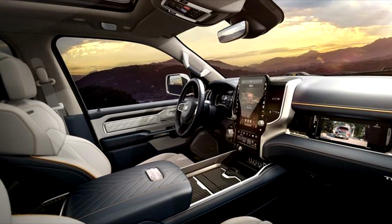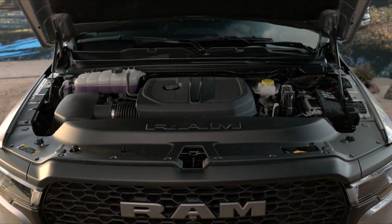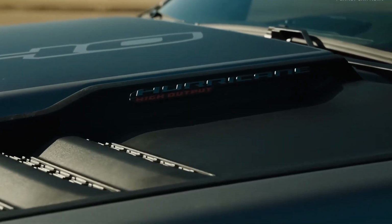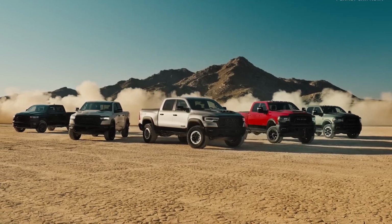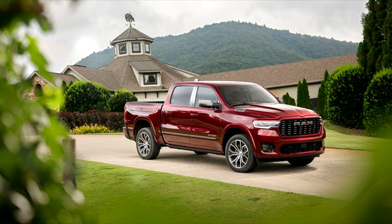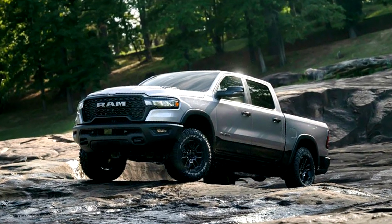Ram updates and revamps its full-size pickup for 2025. A brand new twin-turbocharged inline-six with 420 or 540 horsepower has replaced the Hemi V-8. The truck's exterior stylistic changes are slight, but they make it look more modern and attractive than ever. The update includes new lighting features, wheel designs, and a fresh color palette.